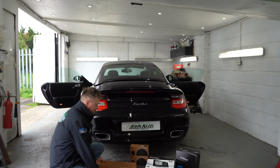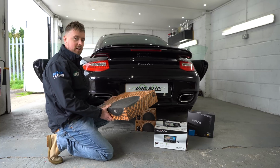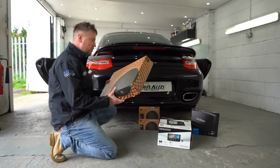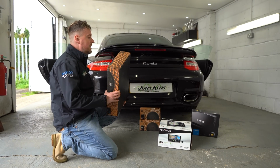So starting with the door woofers you saw earlier in the video, the big 9-inch woofers, which are quite a complicated job to fit. There's no easy way of putting these in Porsche 997 doors, but so well worth it. These absolutely outperform pretty much any other mid-bass speaker on the market.